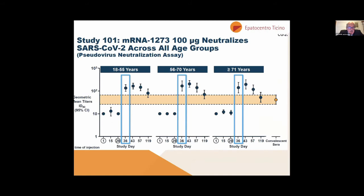The antibody titers were very high. They were surprisingly very, very high. And you see also that they maintain higher than convalescent serum levels in younger individuals up to 120 days. And you also see that the over 71-year-old, they tend to lose the antibody titers a little bit more rapidly.